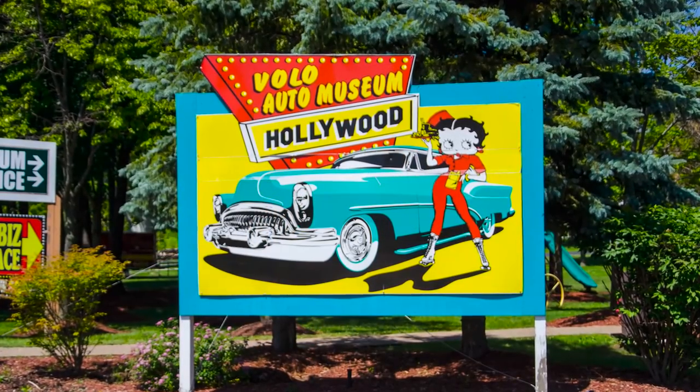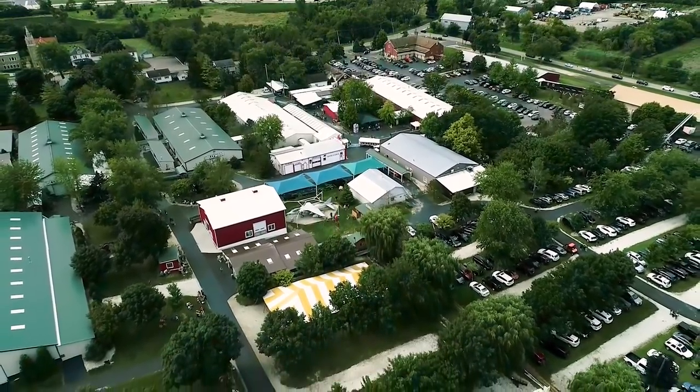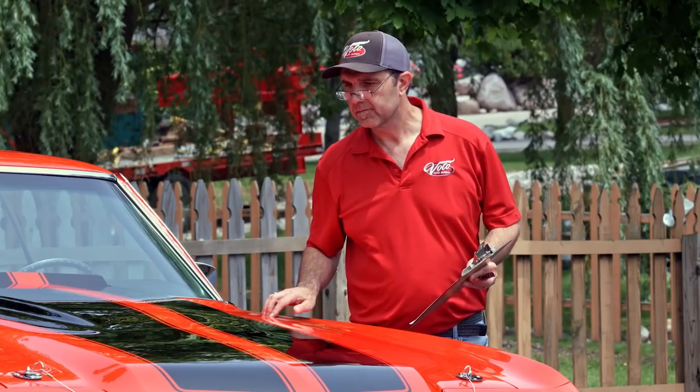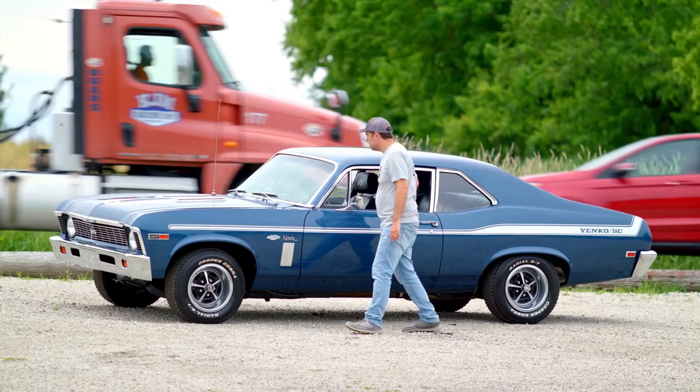My name is Jay Grams. My family has owned the Volo Auto Museum since 1960. We have a few hundred of the most exciting collector cars, and they're all for sale in one location. I personally have handpicked them from around the country.